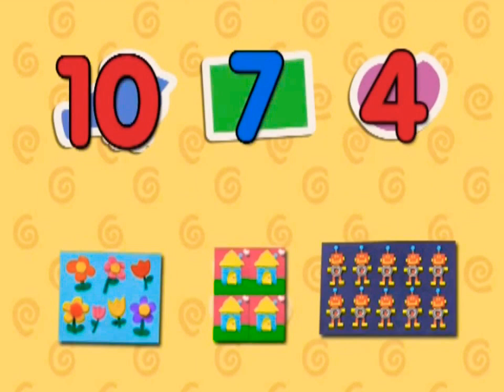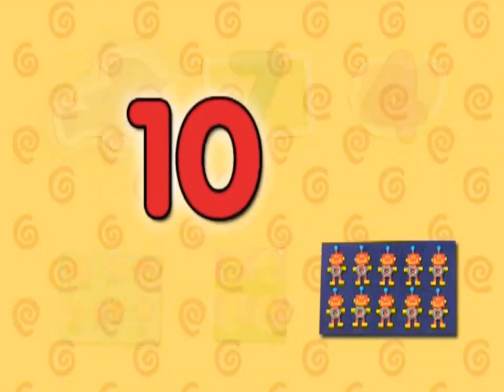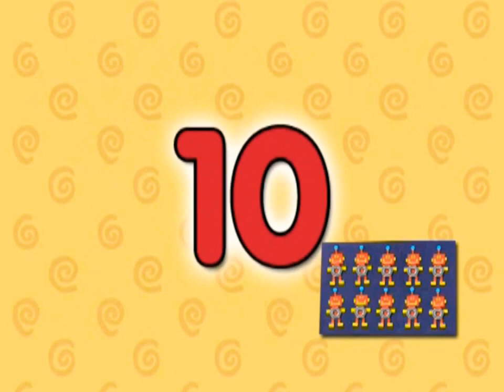Look at the refrigerator art. How many robots do you see? Count them and then pick the right number. There are 10 robots. 1, 2, 3, 4, 5, 6, 7, 8, 9, 10.